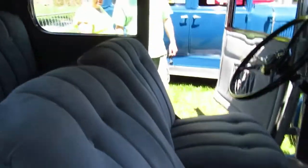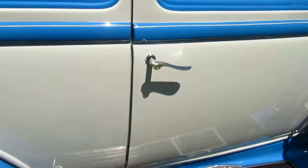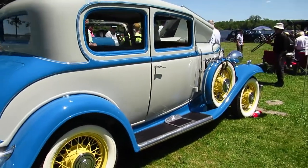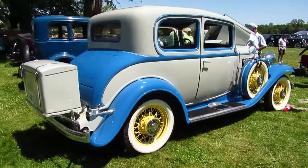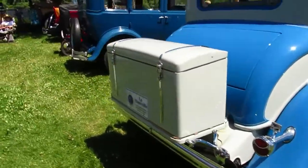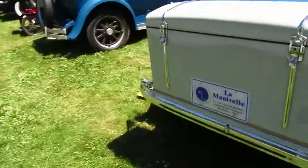I'm only 46, so I've never ridden in many cars from this era. I did ride in a 28 Model A pickup once, which is like, you know, everything's vibrating. It's very special, that's for sure. But I also rode in a 1925 Willys Overland.